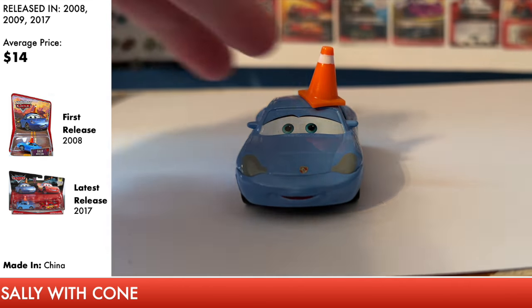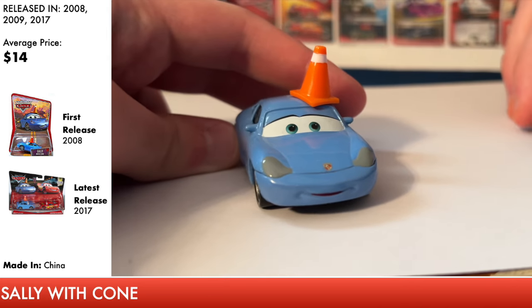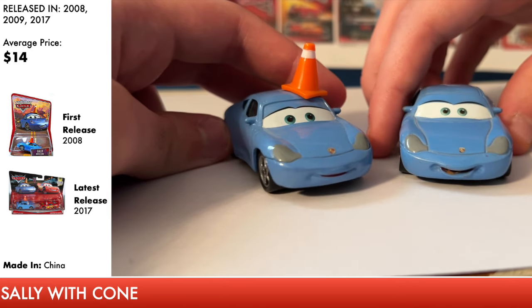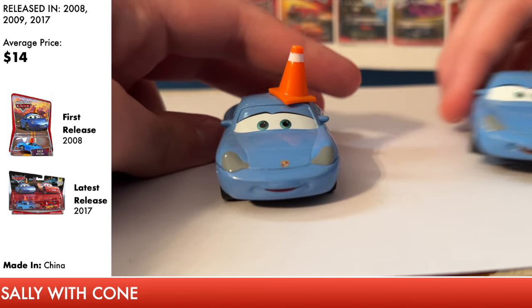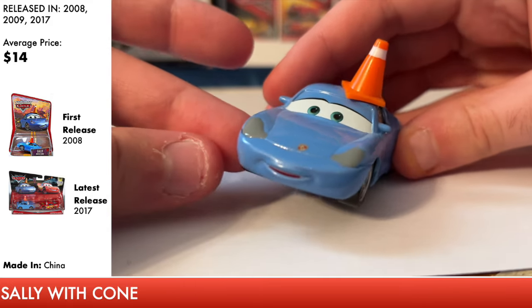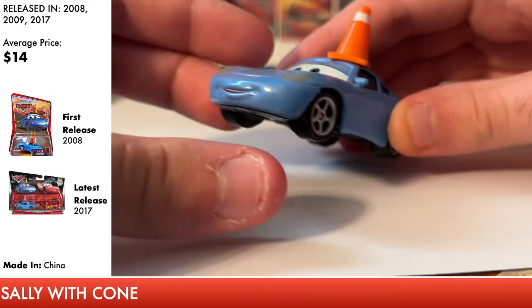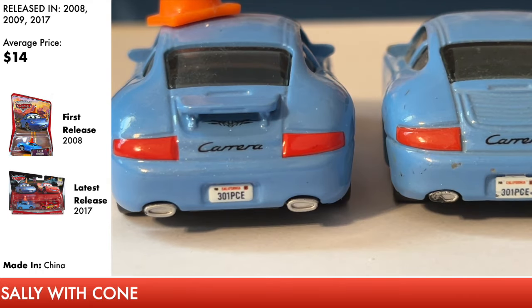As you can see, they tried to make her eyes a bit larger, define her eyelashes a bit more. This is basically how all Sallys will look from here on out. No more of the strange, small-eyed design from the original release. This Sally also has a mouth plate with a unique mouth expression, and this is the first ever Sally to have her spoiler raised up on the back, revealing her tattoo.